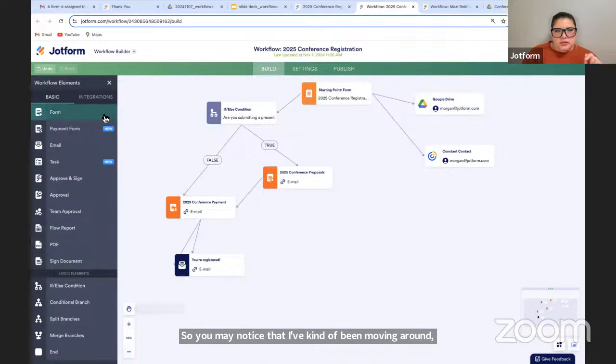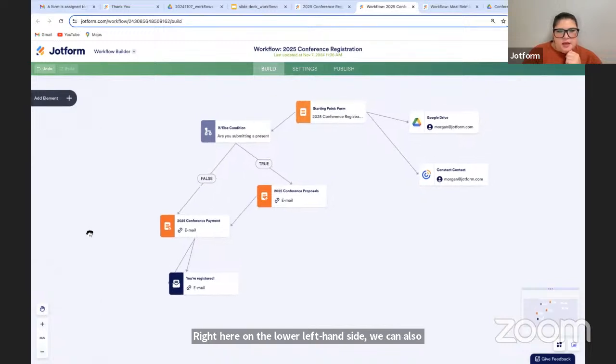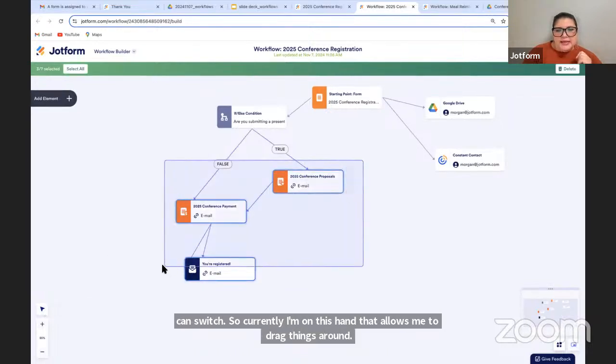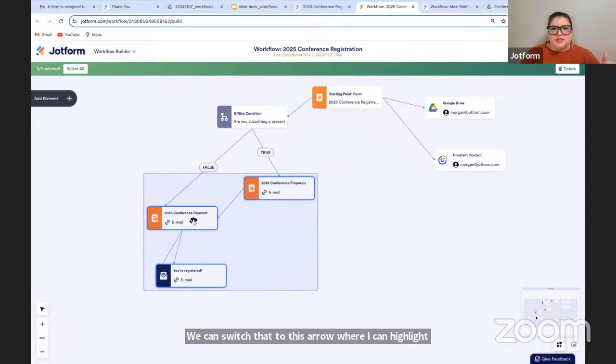Right here on the lower left-hand side, we can also close the add element toolbar. We can switch. So currently I'm on this hand that allows me to drag things around. We can switch that to this arrow where I can highlight multiple different things and move them or delete them if I need to start a section over from scratch. All of that can be done there.